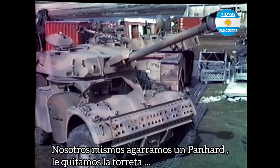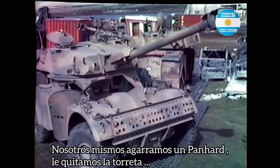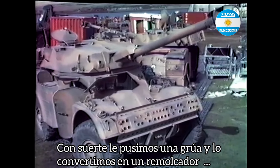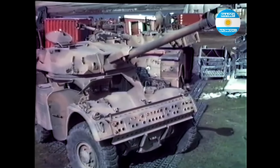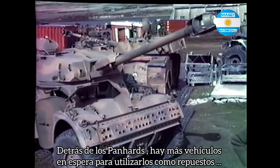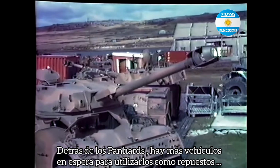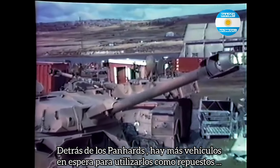We have utilised one Panhard ourselves by removing a turret and hopefully fitting it with a winch as a workshop tug vehicle. Behind the Panhards is the R&I vehicle park, where we have vehicles awaiting labour and spares, etc.